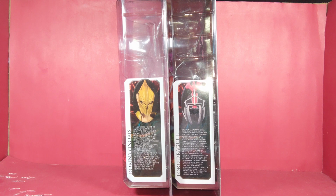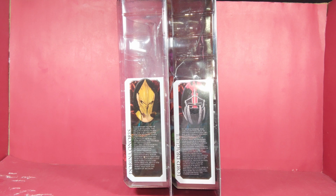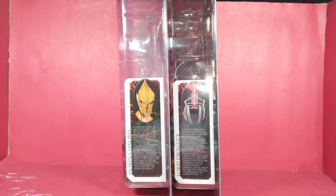Today we're going to take a quick look, or hopefully an extensive look, at the PowerCon exclusives. I believe these were the 2020 PowerCon exclusives from last year, which I was able to pre-order because the public was allowed. Due to COVID, they did things a little bit differently. And these are the Masters of the Universe homage to She-Ra and Hordak.